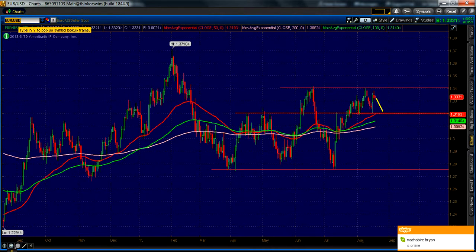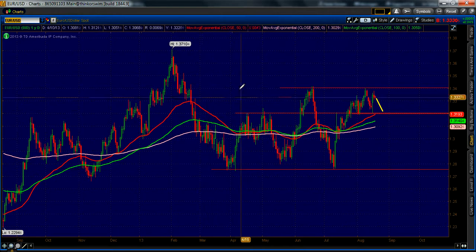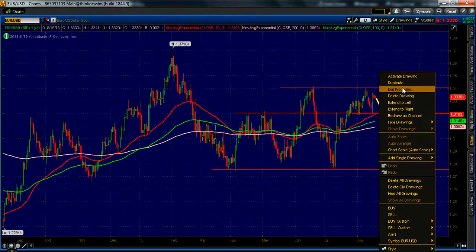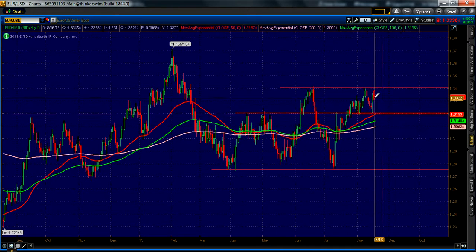All right, Euro Dollar not trading trends very well, but trading horizontal levels very cleanly. The major horizontal levels to watch here on the daily chart of Euro Dollar: 127.57, 132, 134. We are now currently falling back from that 134 level, looking for a retest of 132. If we do get there, 132 should be a prime buying opportunity.